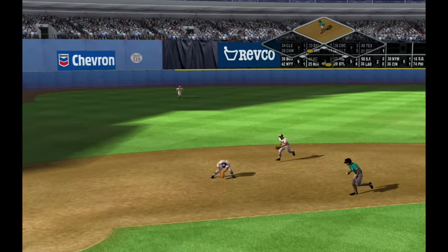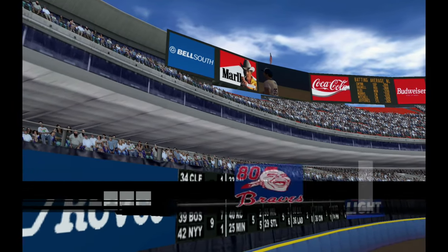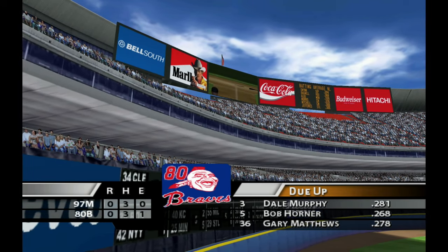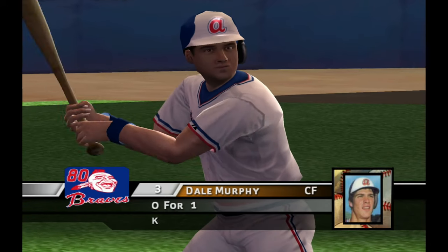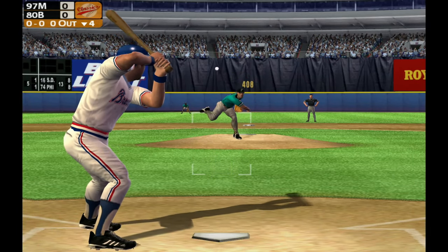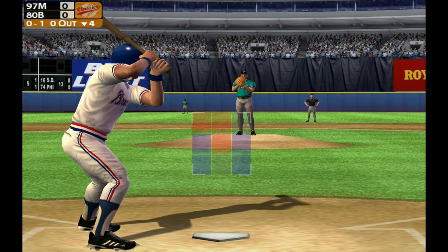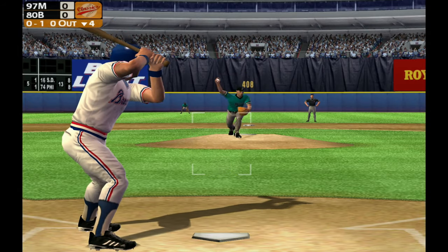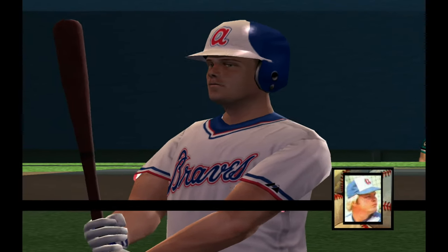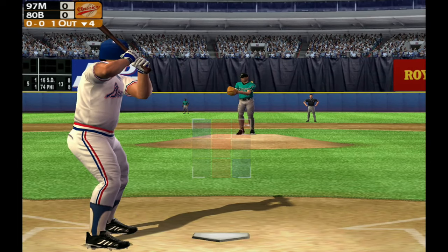He rolls one over towards third. That's the third out with one runner stranded in scoring position. After three and a half, the game is scoreless. Next at the plate, Dale Murphy. Liner right at the first baseman. Kaika's quick reaction allowed him to make the play on that line drive. Nice play. Next up, Bob Horner.